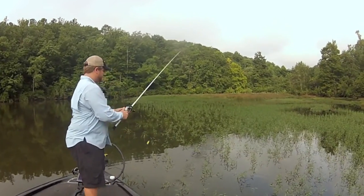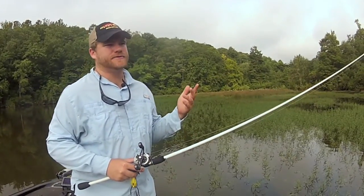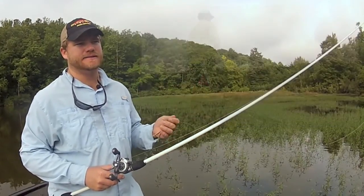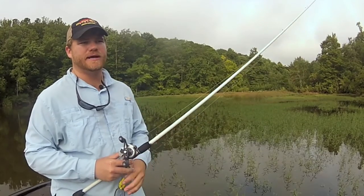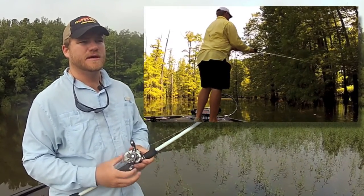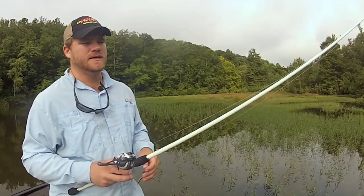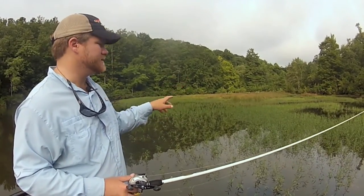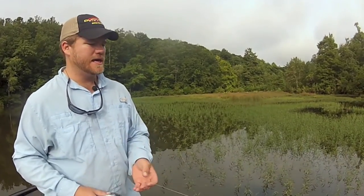So let's talk tackle. You can fish a frog a million different ways. You can fish on like Lake Guntersville in matted hydrilla. Whenever you're fishing a frog in that situation, you've got to have a heavy rod, a 7'10" extra heavy, a big reel, heavy lines, 80-pound braid sometimes. When you're fishing around docks, bushes, or what have you, you can skip a frog better with a 7-foot medium heavy type rod. In this situation here, you've got some grass that's kind of thick, some holes in the grass, some patchy stuff. I like to use a 7'4", 7'3" heavy action rod.